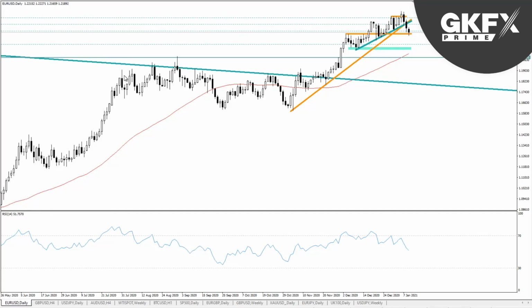On this occasion, it didn't. Here, it got very far away from the average and then just went sideways until the average caught up. So we might be in for something more like that. We've almost been in it anyway, kind of range trading, and maybe just a bit more flat. So that's the outlook there.